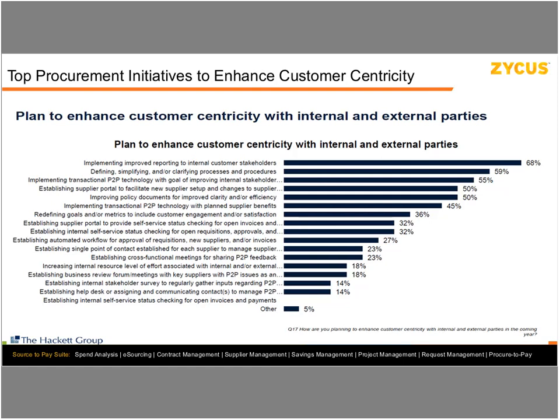Making sure to focus both on the internal as well as the external customers. Number four is a supplier portal to be able to more efficiently onboard and enable suppliers. I won't go through all of the responses here, and some of them start to repeat as you go through. But down the list at number 9, 32% report establishing internal self-service status checking.